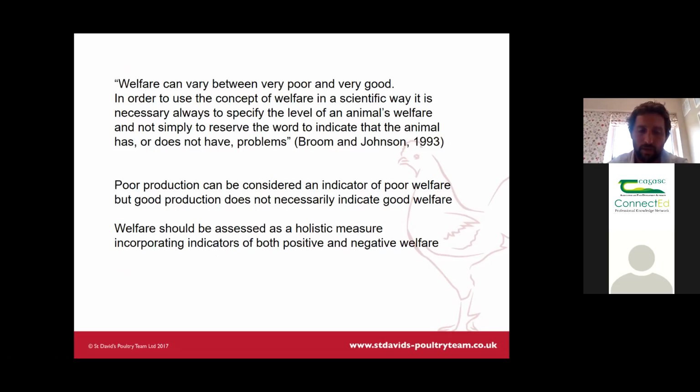Largely, if you have good production, you'll have good welfare. But that's not strictly true every time. If you have a hen in a cage, which they're not in cages anymore, but caged hens would be considered as having poorer welfare than free-range hens, but free-range birds will not produce as well as a caged bird. So in that case, the bird with better production has poorer welfare, but largely they're exceptions. In most cases, if you have good welfare, you'll have good production.